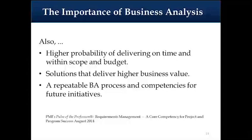And the last point I put here, because I think it's also important for people to realize, is that when you do really well at business analysis, it is something that you don't invest in once and then it's done for a project. You're actually developing a process that you can pick up and take to the next project. So you have reusable, tangible assets that you can take onto project B, project C, project D. So the process is repeatable, as well as the competencies of the BAs continue to improve over time.